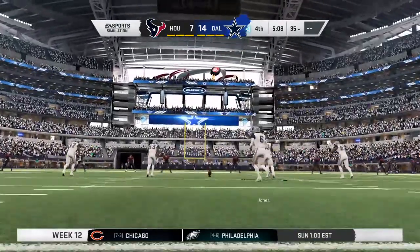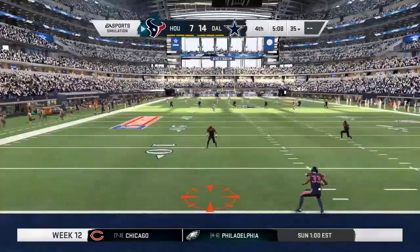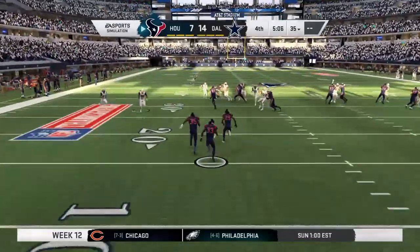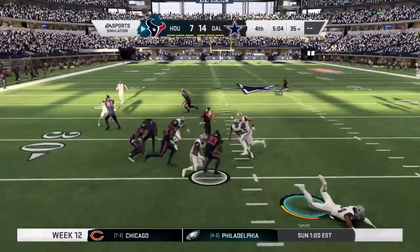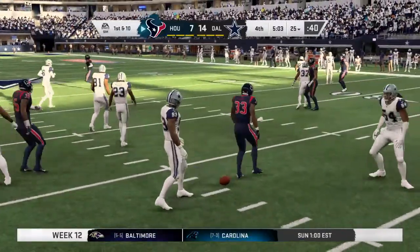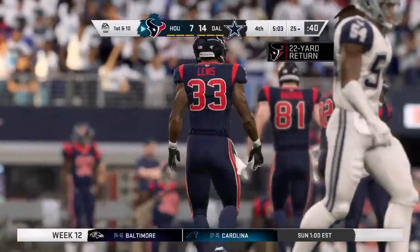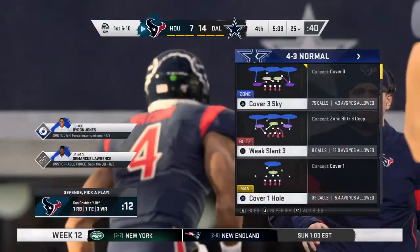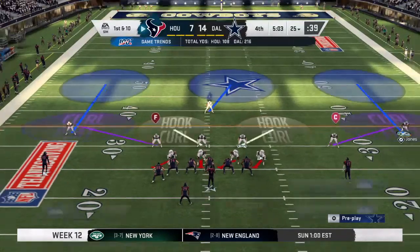Set now to kick this one away, and off it goes. This is taken at his 4. And not a bad return here. He gets it out to the 25-yard line. Get ready. Heading out is the Texans offense as they get set to take over here.